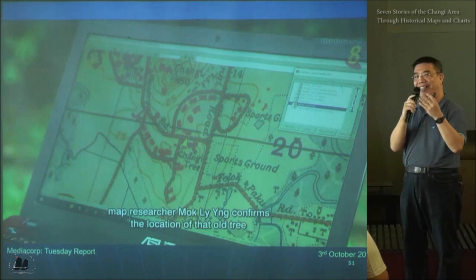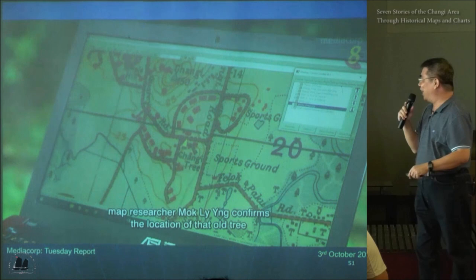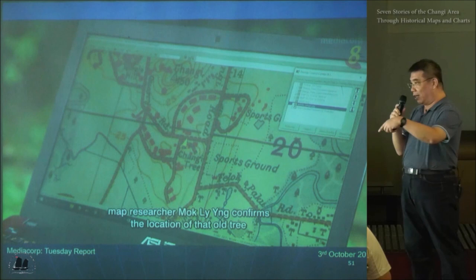It says, map researcher Mok Ly Yng confirms the location. This is a TV program subtitle, not my subtitle, so I have to credit MediaCorp. I captured this particular moment. And here, this is the old map, the same map which I use here. The screen is hard to see. There's a triangle symbol, which is the GPS live feed. As we walk, the current feed is actually overlaying on the old map.